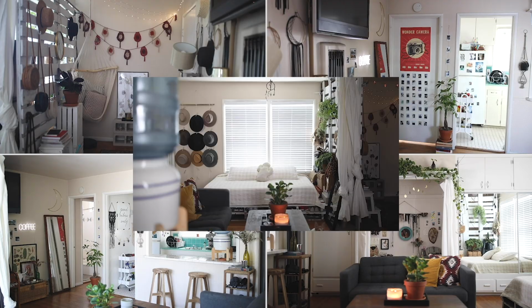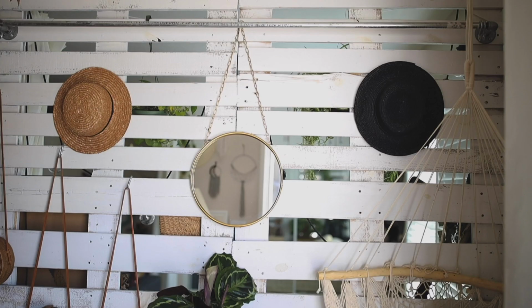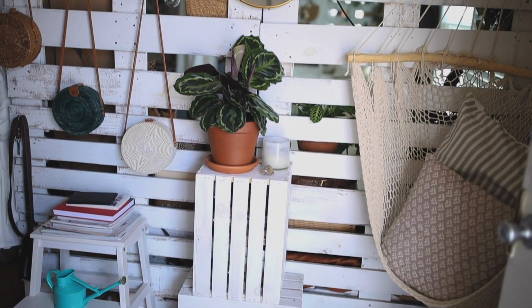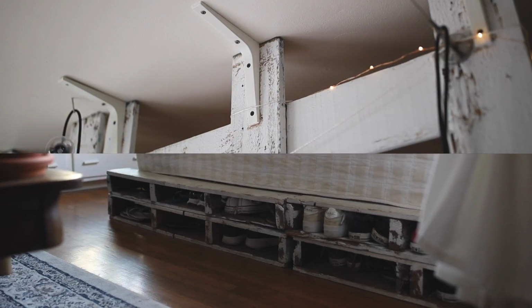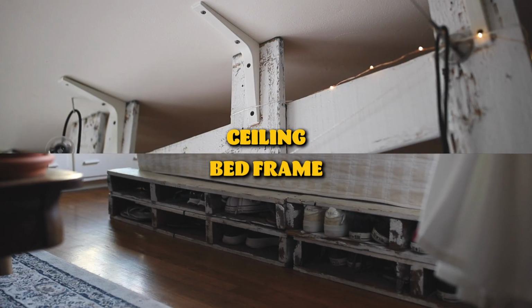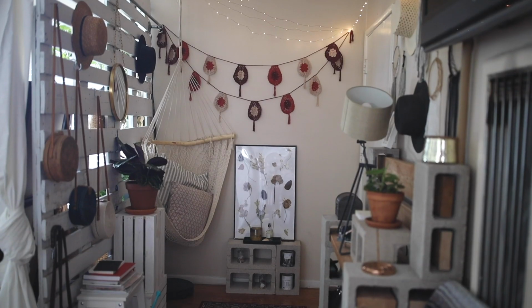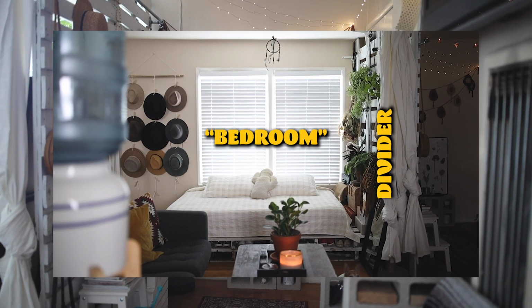Dividing our apartment into sections, I'm going to start with the entryway, I guess. Pretty much the first thing that you see when you step into our apartment is this white wall my husband built out of wooden pallets. It's held up both by the ceiling and the wooden pallets that our bed rests on, so it's pretty secure. He built this to divide our space and to give our bed area privacy from the front door.